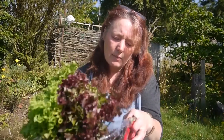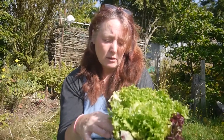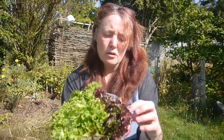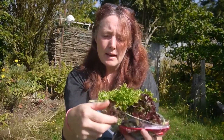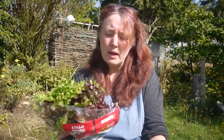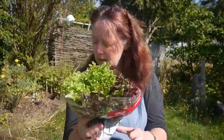But the great thing about it is it's got a root ball on the bottom. So I buy these to plant in the garden. They're really, really useful, because you can just use them as a cut and come again lettuce and just pick off the outside leaves, let it regrow and then cut off the outside leaves again. So I think that was £1 and that'll last us for the rest of the summer probably, if I don't let it go to seed and I don't let it bolt. So yeah, I was pleased with that.